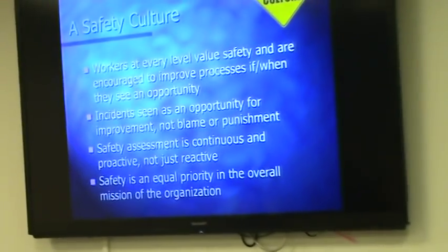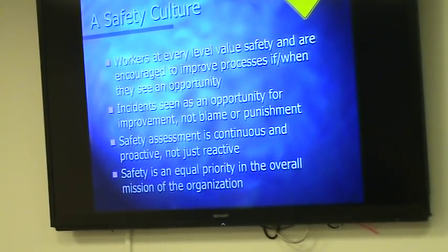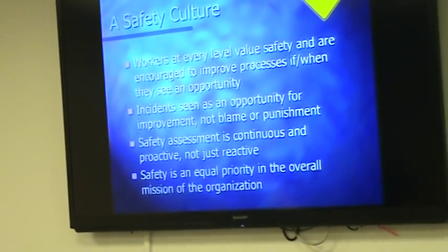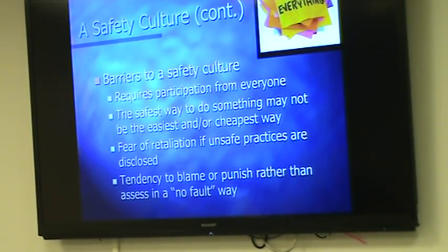Incidents in a perfect world are seen as an opportunity for improvement, not for blame or punishment. So if something went awry, then what can we learn from that? It's not an opportunity to say, oh, Kevin, he did it again. We told him that he needed to do whatever. It is an opportunity to say, what were the factors that caused that to happen to Kevin? Because it might happen to somebody else as well. So it's continuous, it's proactive, it's not reactive, and it involves everybody. It's an equal priority in the overall organization, and that means you.